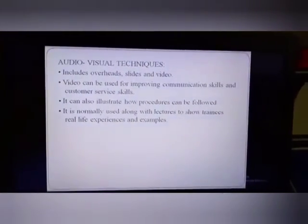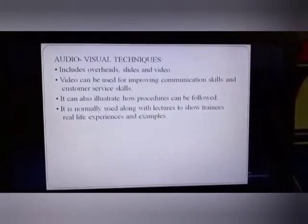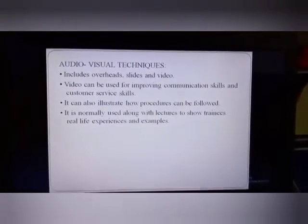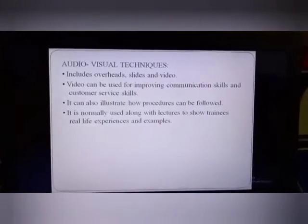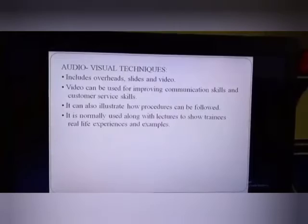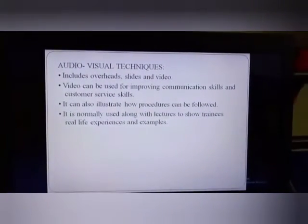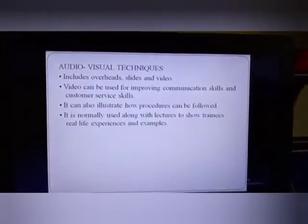Next, audio-visual techniques. It includes overhead slides and videos. Video can be used for improving communication skills and customer service skills. It can also illustrate how procedures can be followed. It is normally used along with lectures to show trainees real-life experiences and examples.